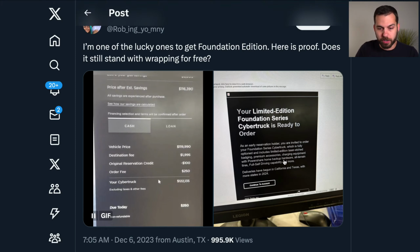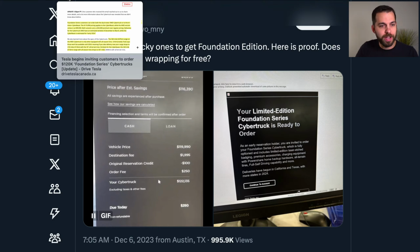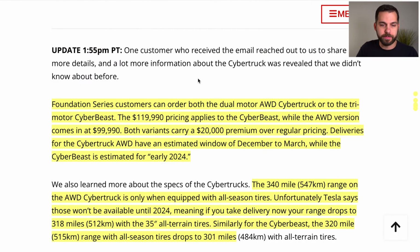Charging equipment with Powershare, home backup. I think it includes the universal wall connector and things like that. So fully optioned, $122,000. Of course, that will change over time as those options become actual options, optionally, in the future. So Drive Tesla Canada, they got some more information from one of their readers, recapped it nicely here.